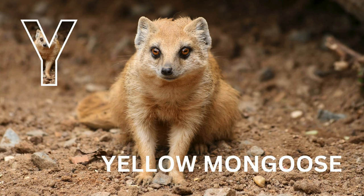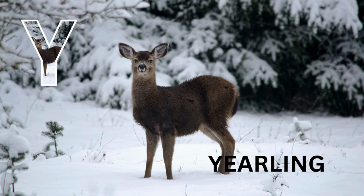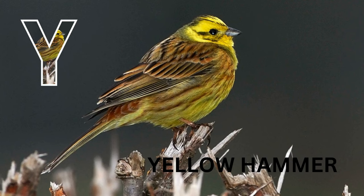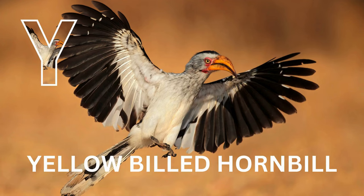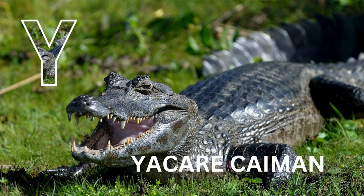Y is for yellow mongoose. Yellow mongoose. Y is for Yuma myotis. Yuma myotis. Y is for yearling. Yearling. Y is for yellowhammer. Yellowhammer. Y is for yellow-billed hornbill. Yellow-billed hornbill. Y is for yellow jacket. Yellow jacket. Y is for Yukari caiman. Yukari caiman.